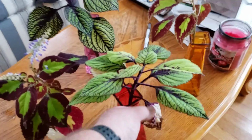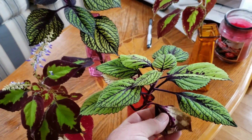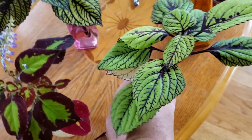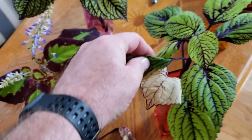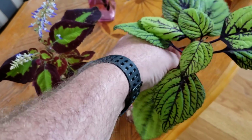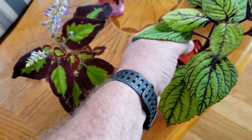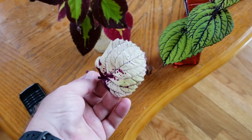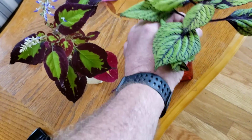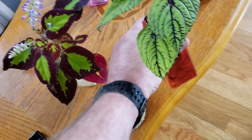But these are coming along good, and this is what you're going to expect with your rootings. You're going to find leaves that die for whatever reason. Trimming: there's a lot of leaves here. You can see this one's starting to die. You can let it continue to die, or you can cut it off. I just trimmed it off. This is natural; this is what you're going to expect when you're rooting. You're going to keep rootings going.